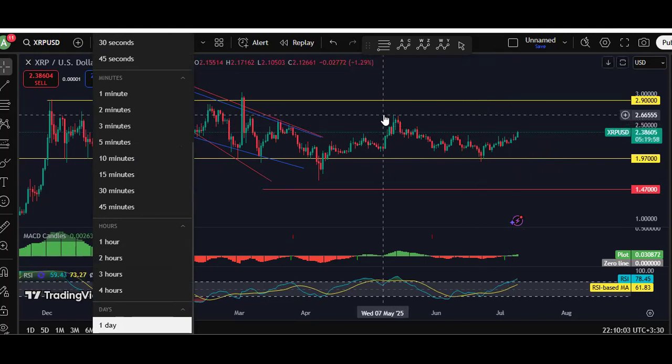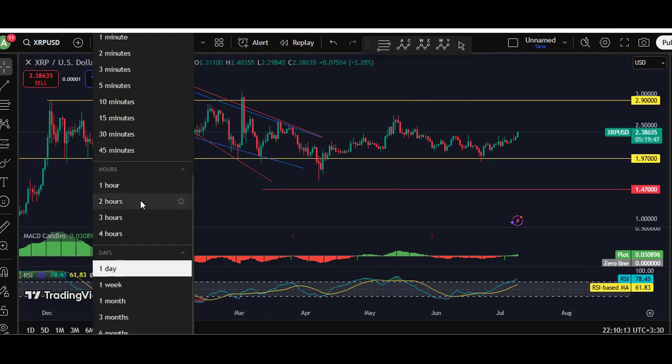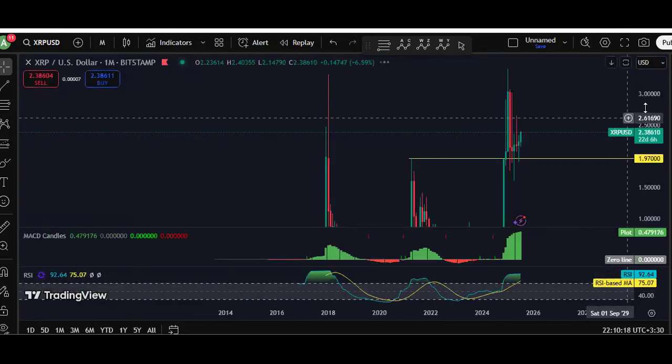But we want to see, as long as the price tags this one, if there is a breakout, it's good. If not, at least we should know how to manage our trade. That means 2.67 is where we have to watch out if we get any opportunity to buy.